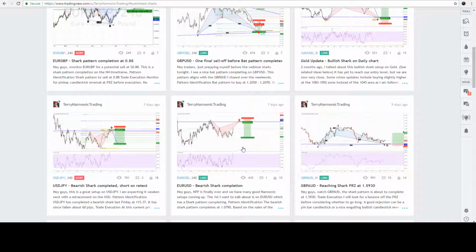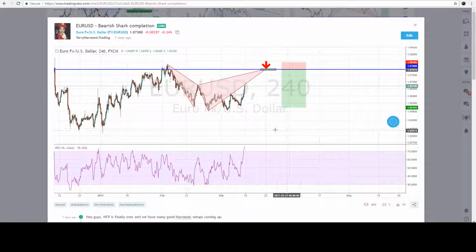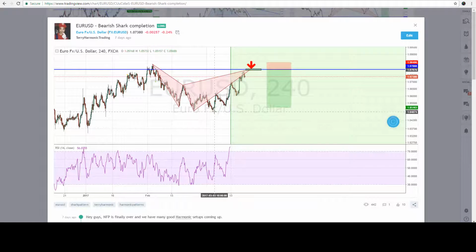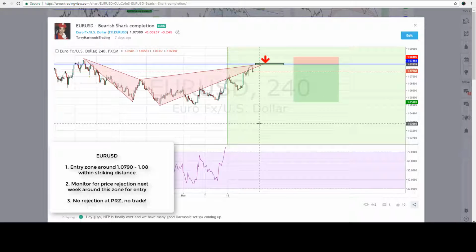Okay. I also talked about euro dollar last week, and euro dollar could actually complete this bearish shark pattern in the upcoming week. The dollar news came out to be favorable for the dollar, but the dollar actually weakened. Fundamentally, I do not understand much about it, but I trust my charts more than anything else. So next week, when the euro dollar comes back up to 1.0790 to 1.08, this is the zone I will watch out for. I will watch out for RSI divergence and a candlestick reversal, a pin bar setup, to signal me to go short on it.